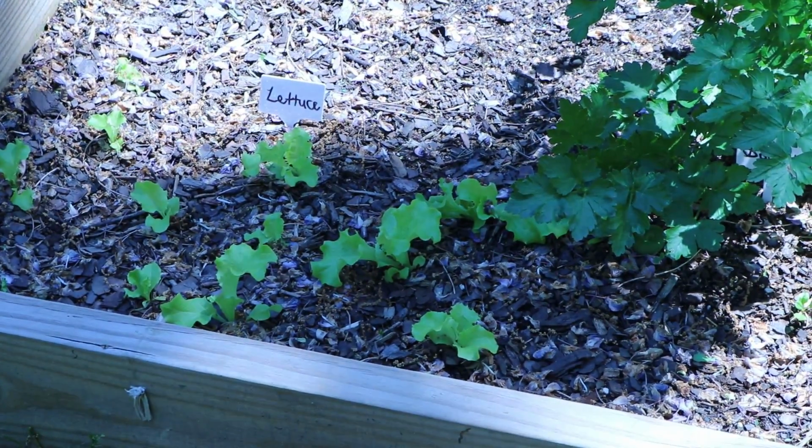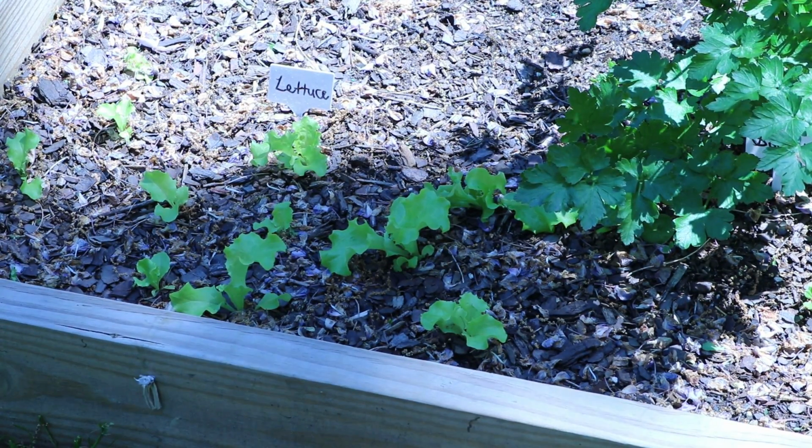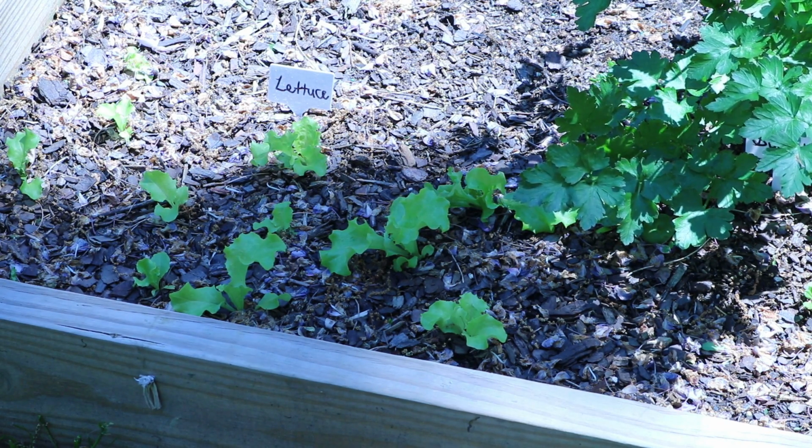First, over here are some lettuces. I'm really excited. I've grown lettuce before, but I just love salad in general, so I'm just waiting for them to get a little bit bigger, and then I'm going to be harvesting the biggest leaves and using that for my salad, and then just letting it continue to grow back until it goes to seed eventually.